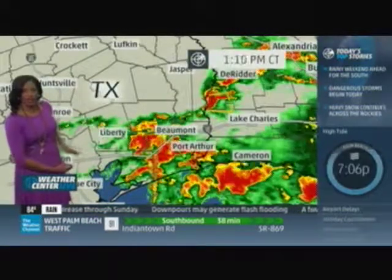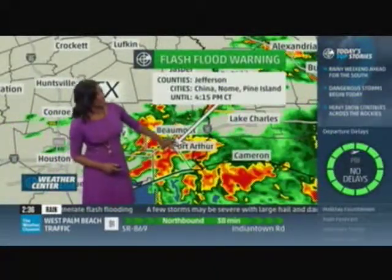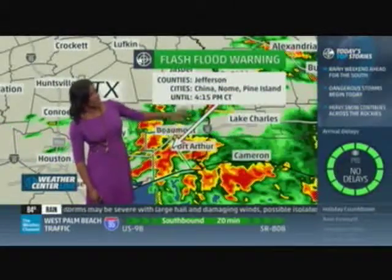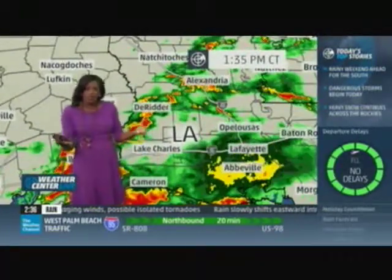And that's just down the coast, of course, from Houston, but up the coast from Houston, and we have pretty much some gully washers. In fact, we have flash flood warnings in effect here for the county of Jefferson and the cities of China, Nome, and Pine Island. So please be on the lookout. Watch out for rising water.